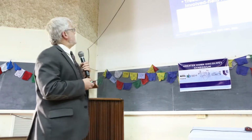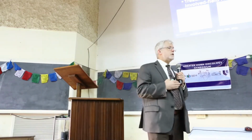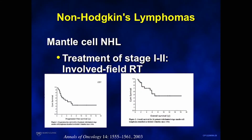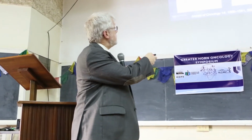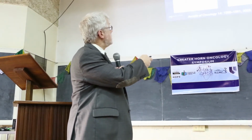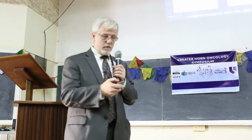Just to briefly mention, there is another lymphoma which tends to share some behaviors of the more aggressive lymphomas and some behaviors that are similar to more indolent lymphomas. It's called mantle cell lymphoma. They almost never present with early stage disease, but occasionally they do. I think I've seen 2 in my career. And this is just a survival curve showing that it is possible in those very rare patients who present with early stage disease. This is radiation therapy as a component of the patient's overall treatment, resulting in about 40% long-term survival.